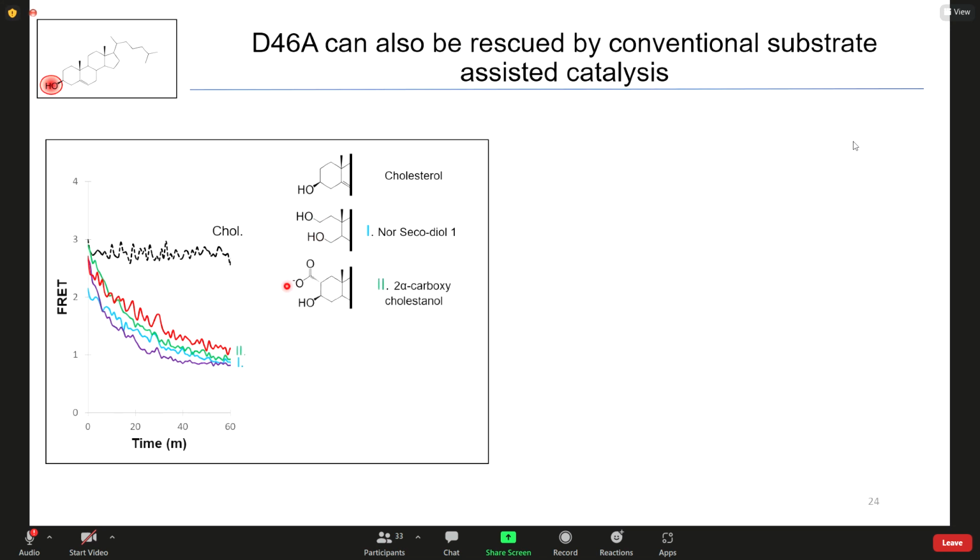So we then tested this hypothesis by putting the functional group of aspartate, the carboxylate, directly onto our molecule at the 2 position.